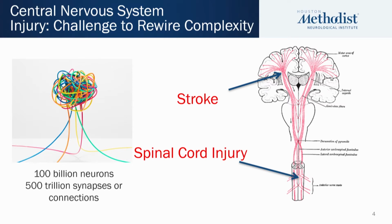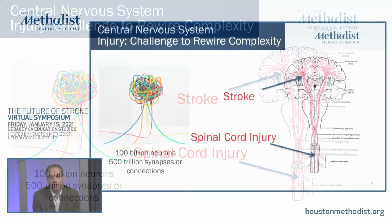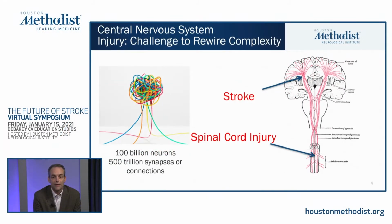My primary interests are in spinal cord injury, but I like to make the point it doesn't really matter where you cut this pathway. Even if you're motor-centric like myself, if you have an injury within the brain or if you have an injury extending down through the spinal cord, we still have a major problem, and that is how do we reassemble the connections or reconnect those two parts of the nervous system, the area above and the area below the lesion.